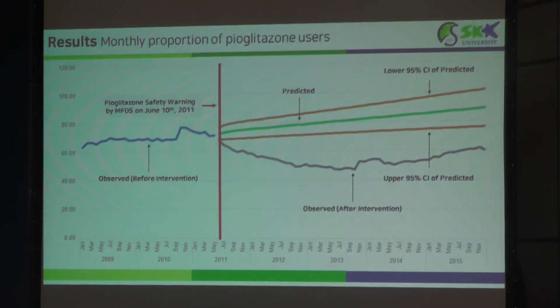This shows the time series pattern for pioglitazone on its own, where this part shows the actually observed number of pioglitazone drug users before the intervention, and the gray is the actually observed number after the intervention. If the intervention had not been implemented, it would have shown a predicted pattern represented here by the green line. And sorry for the mistake, but this should be the upper and this should be the lower.